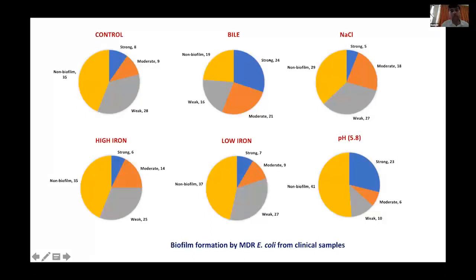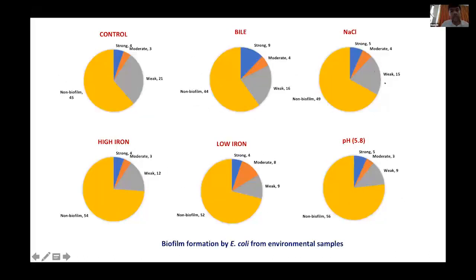For example, with bile, you can see the increase in biofilm formers from 8 to 24. Similarly, in the case of pH, when there is a variation in the pH, they show strong biofilm formation from 8 to 23. Similarly, in the environmental isolates, although there was not much variation, some of the strains did show strong biofilm formation in the presence of bile, whereas other gut conditions did not have much effect on biofilm formation in these isolates.